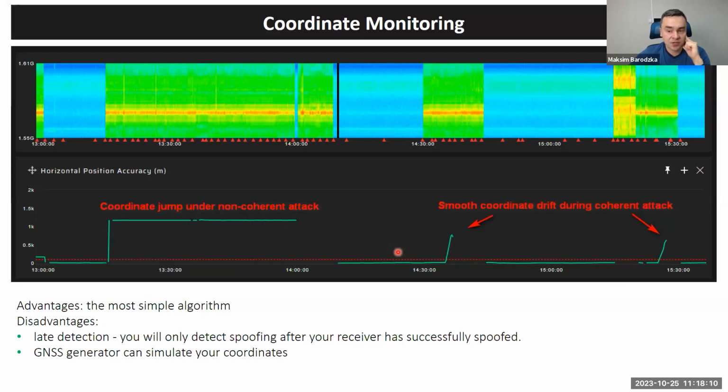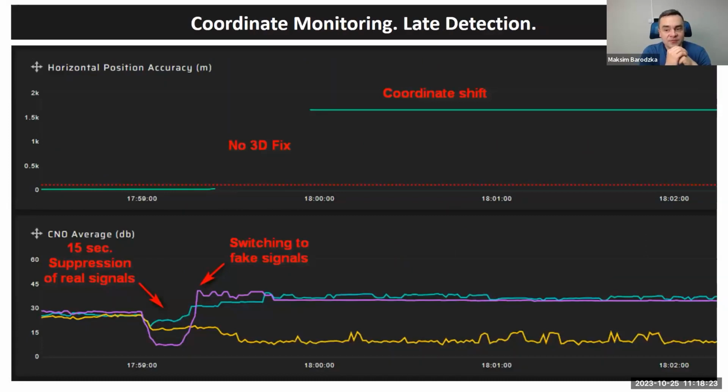You just need to calculate the difference between your reference coordinate, your reference position, and coordinates coming from a GNSS module. That's simple, right? The first weakness of this algorithm is that you only detect spoofing when you have already been successfully spoofed. And it's too late, actually. A GNSS receiver may start generating false PPS a few seconds before false coordinates. This means that a time-saver algorithm could have enough time to readjust your local oscillator.